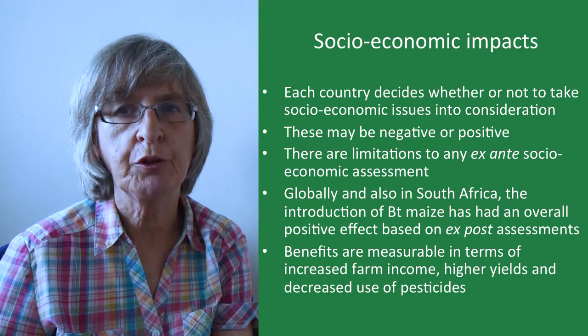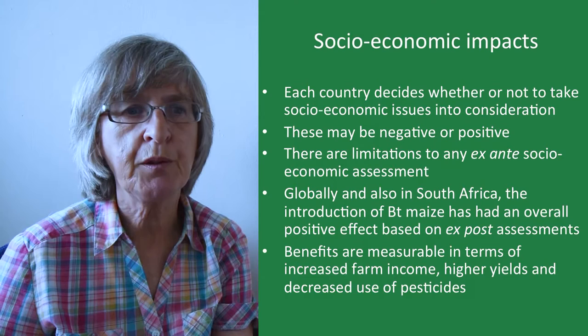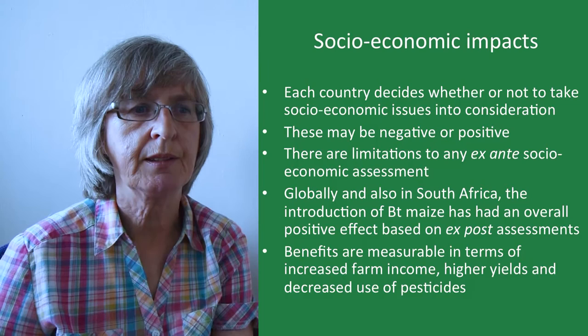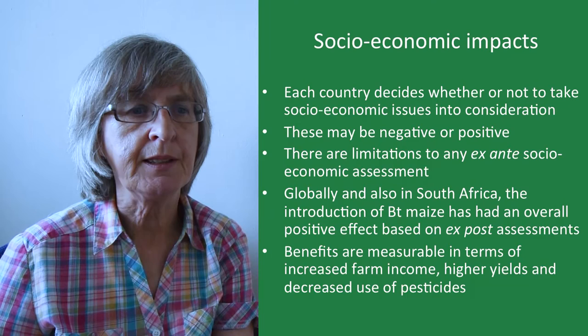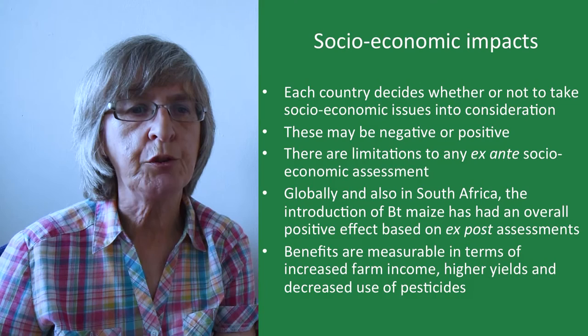However, now that BT maize has been introduced in many countries, including South Africa, there is starting to be a growing body of ex-post data concerning socio-economic impacts. On balance, we can say that the findings are that BT maize has had an overall positive effect. Measurable benefits include increased farm income, higher yields, and decreased use of pesticides. In the case of small-scale farmers who do not always have adequate protective equipment for spraying, the decreased use of pesticides is particularly important from a health perspective.